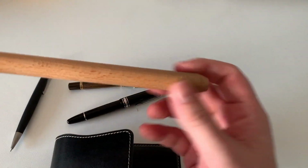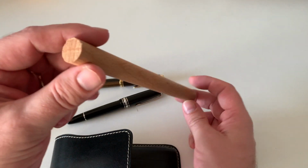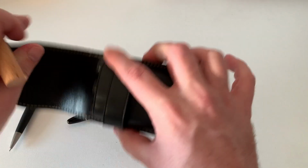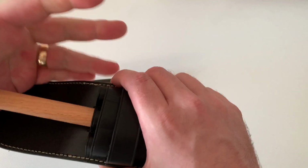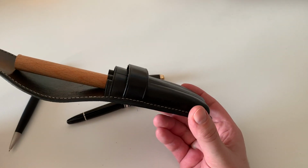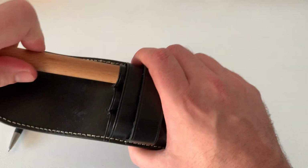But in this overall bunch of stuff that Galen Leather has sent me for review, there was in one of the packages a fancy item like this. It's as simple but as effective as it gets. It's just a wooden stick. It didn't come with this pen pouch here, it came with another one. You just push that right in here, and then you leave it like that for a night or 2 nights.